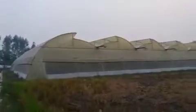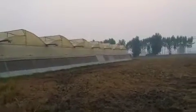when the sunlight will be there, so there will be a little bit of photosynthesis, and the fruit size will increase. So it's my request to all the farmers, if they can, instead of burning the crop residue, that's the main problem these days, they can decompose it in the soil. That will make the soil healthy.